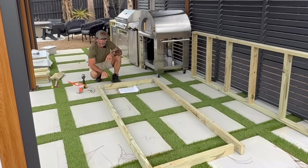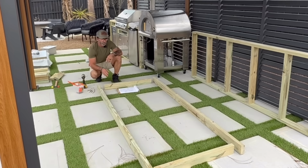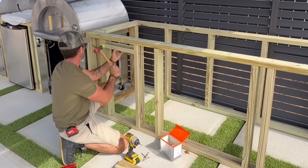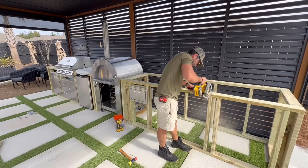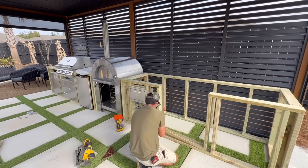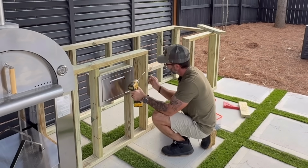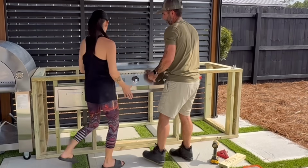All right, we're getting ready to start the front wall to this island, but we need to work on the configuration and the placement of the appliances first. And here is my rough sketch of my entire plan. Oh, and you see this right here? I'm installing a paper towel holder. This is genius. I mean, with an outdoor kitchen, you're really gonna need all the things that a normal kitchen would have in it. So I need cabinet, drawer space, boxes for utensils, paper towels, you know, all that good stuff. And just like that, my wife helped me bring in the griddle. We're gonna do a short little dry fit test before I move on.